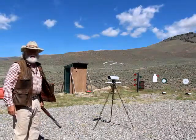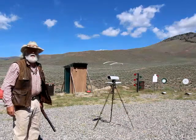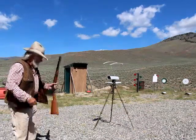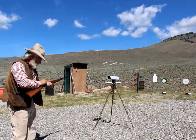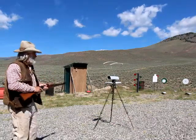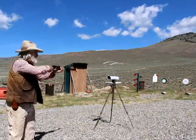This wind's starting to kick up, and if it gets kind of aggravating, I apologize, but all right, this is my cowboy load, and let's see what it does. Very light load.